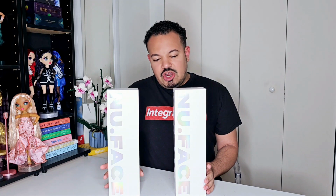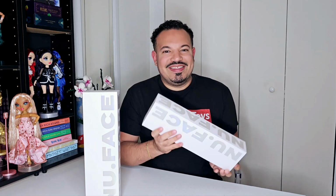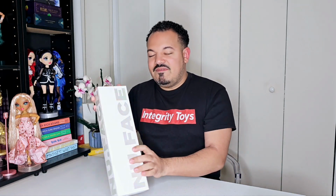Miss Erin is here. Okay, so both doll and accessory are in the same box, which I currently have upside down. I only know that because of the back. I know this is the doll because it has more weight to it. And this is the accessory pack. So we'll leave this one for second. Or should I put this one first? You know what? No. Let me react to the accessory pack first.